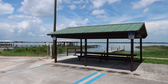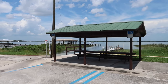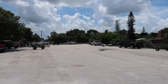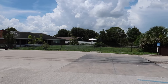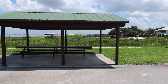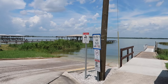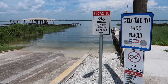And now approaching Lake Placid. Just felt right, had to come out here and see the actual lake. Why not? There's a boat launch here. This is the only place I could find that I could get close, other than owning some lakefront property or knowing someone that does. This boat launch and park here, it's the only access I could find. Let's walk out here. Welcome to Lake Placid. There's the sign right there. Had to come out and see the lake, right?